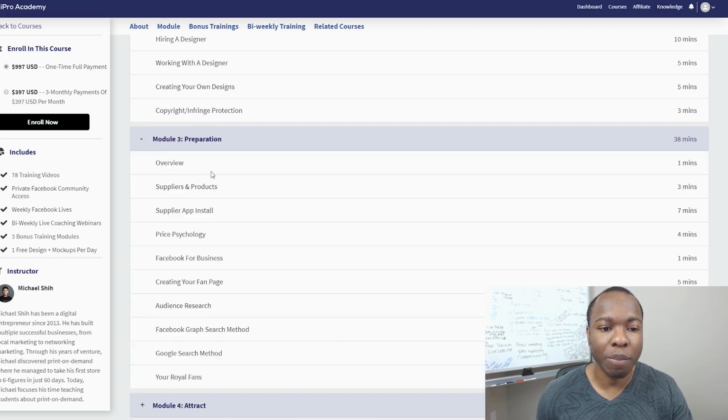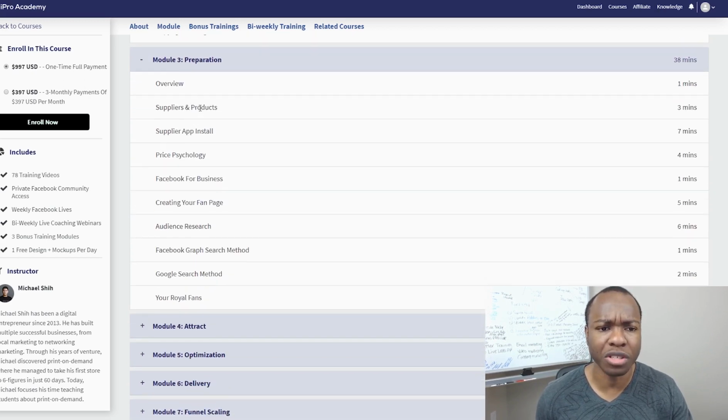And then 3, preparation. So the overview, getting your suppliers and the products, supplier app install, price psychology, using Facebook for business, creating your fan page, audience research, Facebook graph search method, Google search method, your loyal fans, right? So now you're figuring out suppliers and products, and then how you're going to set up your Facebook page to create your ads and attract the perfect prospects, right?